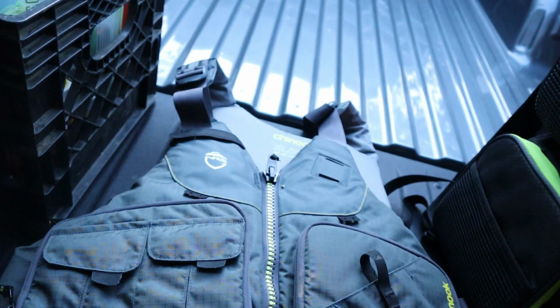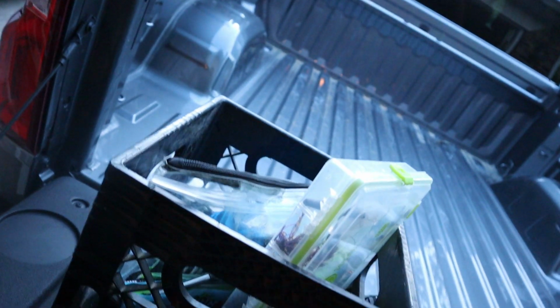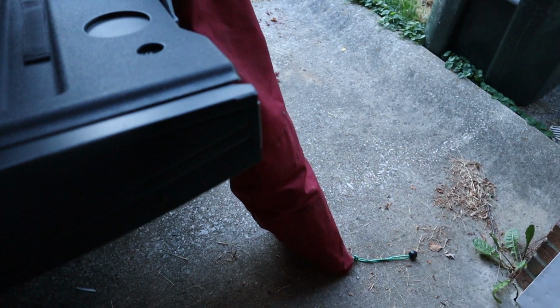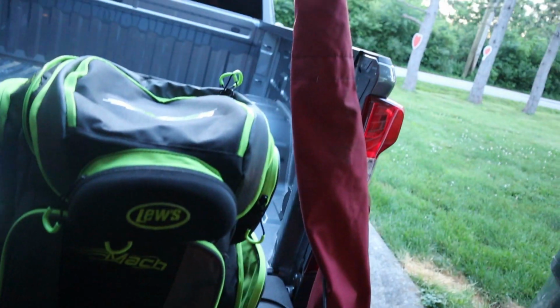I've also got my NRS Chinook personal flotation device. And then I've got a crate that I carry my stuff in right behind my seat. But we'll talk about what's in that later. Then I have an old tournament bag that I keep my fishing poles in. Good for partner fishing, so it's something I can grab with the backpack. Boom, I'm on my partner's bass boat and we're ready to rock and roll.